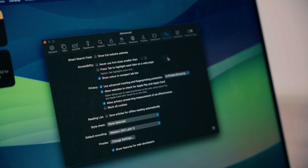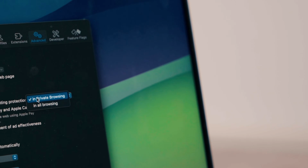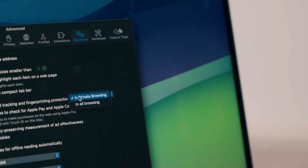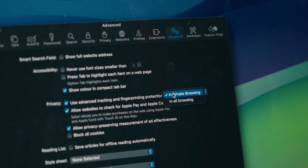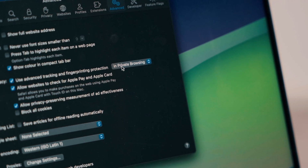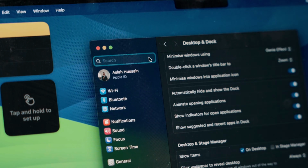While this feature is excellent, it's only enabled in private browsing mode by default. So if you want to prevent those nosy advertisers from tracking your online activity even in normal browsing mode, head over to Safari Settings, Advanced, and then in the Private section, select the drop-down menu to Use Advanced Tracking and Fingerprinting Protection and select the In All Browsing option. Now trackers won't be able to track your browsing history no matter what type of browsing mode you're in.